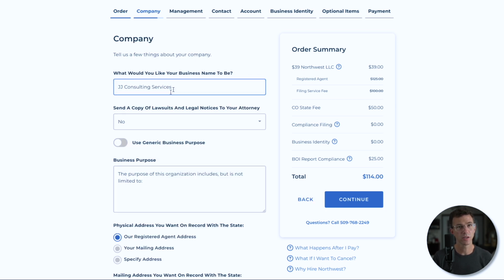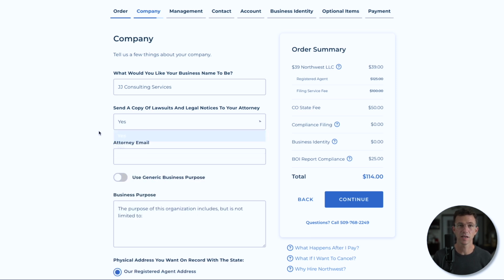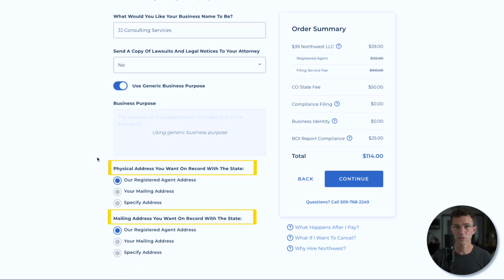Click Continue. Enter the name of your LLC. If you have an attorney and you'd like them to receive a copy of lawsuits and other legal notices, select yes and enter their email. Otherwise, leave it as no. Write your business purpose. What will your business do? Or select use a generic business purpose. Select which physical address and mailing address you'd like to record with the state. I'll use our registered agent's address for both.